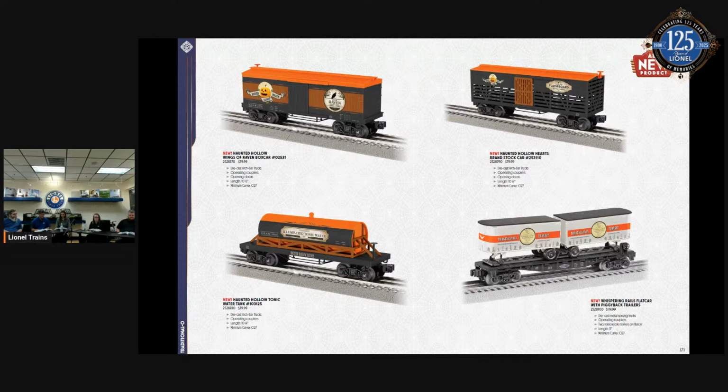The box car is Wings of Raven, taking its inspiration from the Raven. You have the Haunted Hollow Hearts brand stock car, again taking inspiration from the Telltale Heart, and the Haunted Hollow tonic water tank, which pulls inspiration from the Fall of the House of Usher. Again, all kinds of little winks and nods with the little logos that we have on here, but very fun on these particular cars, and great pieces. Either pick one or buy all three. Very fun pieces. And then, continuing on with some piggyback trailers, we have the Whispering Rails flat car with piggybacks, carrying the Transylvania Transit piggybacks on there.